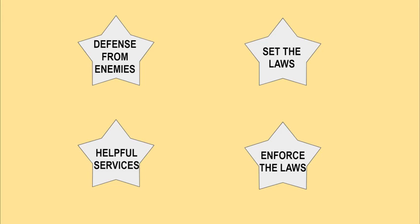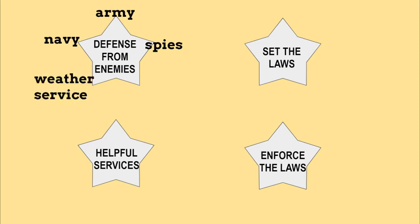So let's look at some examples. For defense, that would be like the military. Not every government has one of these, but these are some ways to defend. You could also think of spies, which don't really fit into the army or the navy. But one that you might not think of is that the US government provides the weather service, a lot of the satellites and things that even TV companies use to check the weather. And you can think of the weather as sometimes an enemy, especially if it's something like a hurricane. So those are some ways that government provides defense from things that might be a problem for people inside their borders.